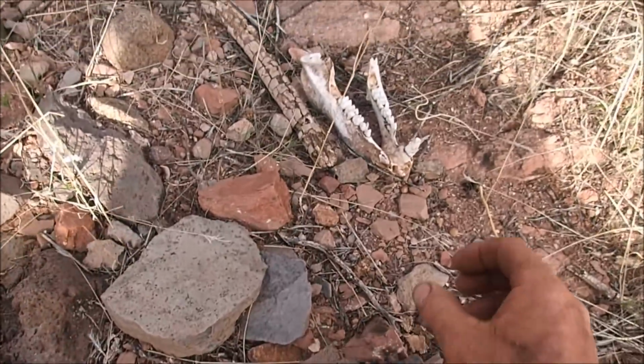But think about that. Think about security when you're setting up camp, and how you can use your vehicle as a shield to help you when people come in at night, unexpected guests. Of the two-legged variety. A weird little jawbone of some creature. Might be a chupacabra.